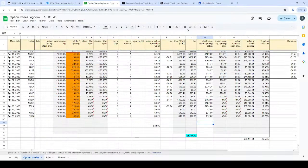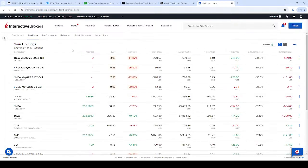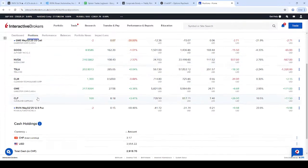Let's have a look. So Rivian documented. Do we have any other trade that we potentially didn't cover? So Tesla we covered, Nvidia we covered, GameStop we covered as well, Rivian we covered as well. There is one thing to address. As I'm selling Rivian puts for $12.50, I still have quite a significant amount of money where I can plan for more options.